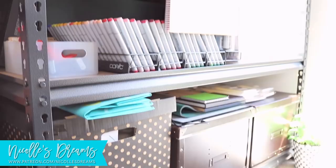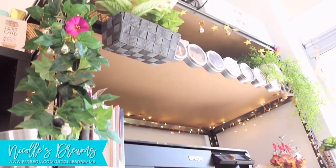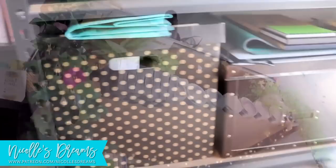This big industrial-looking shelving unit comes from Officeworks. It is literally huge. It's holding so much stuff. Look at it. As you can see, I've covered it with a bunch of fake plants to give it a softer look. At the very bottom, I have three large boxes.